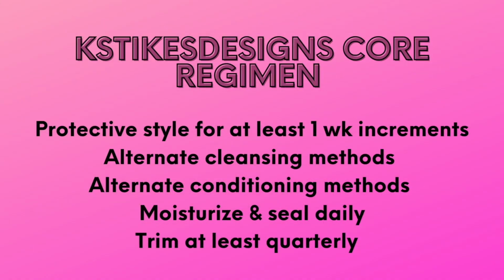Here's a high-level recap. I protective style for at least 1 week at a time. I alternate cleansing methods, so I'm not using a shampoo for every wash. I alternate between using a moisturizing and protein conditioner. Moisture is applied almost every day through my LCO method, and I inspect if it's time for a trim every single quarter. I really wanted to share what I do and who I adopted my regimen from, and say thank you to the people who have influenced me.